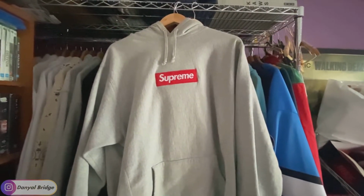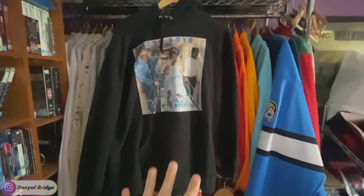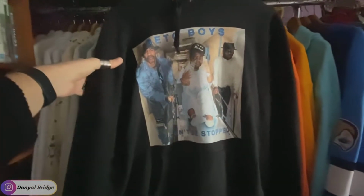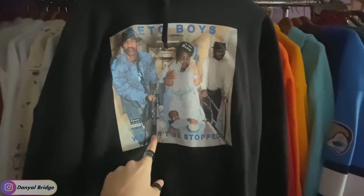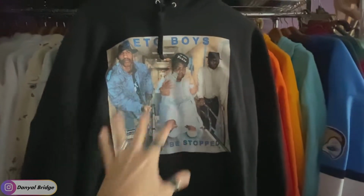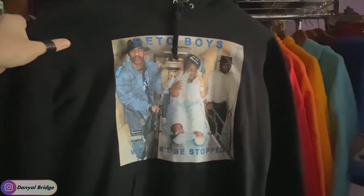So let's move on to the third set of 3 hoodies. Moving into the next set of 3, we have this absolute classic: the Supreme Rap-A-Lot Records Geto Boys Hoodie. Now, this one came out in 2017 as well, I think.